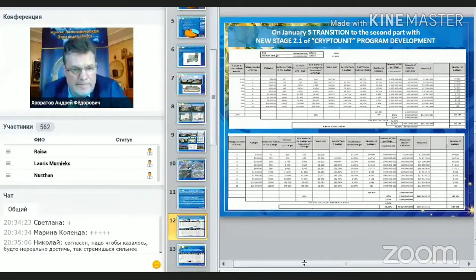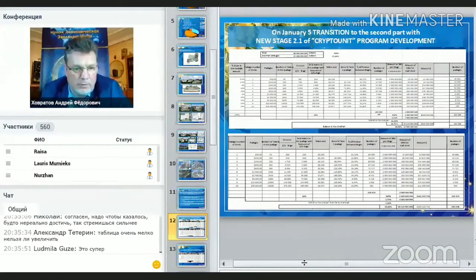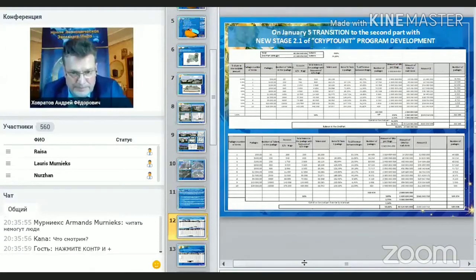50 USD, 15 cents, 100 USD, 12.5, and 25,000, it's 5.7 cents. The difference in these stages, 8.2, 65% to the first EIP and a different percentage to a different EIP.